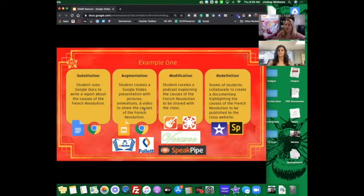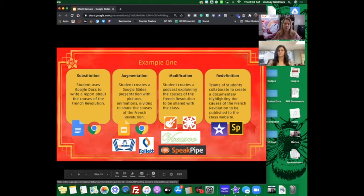But then to move it into augmentation, where we have some improvements and benefits, you could create a slide presentation, so you could include pictures and animation and even video in there. Or you can also use some of the search engines to improve your search quality. So if you use NC Wiseowl or Destiny Follett, which we all have access to, this will provide our kids with rich educational resources that have already been vetted, so you don't have to worry about them getting misinformation just by going straight to Google. So that gives us that added benefit of augmentation.